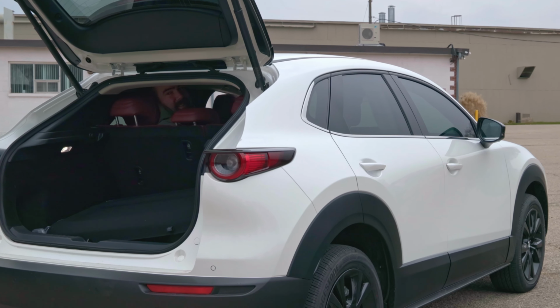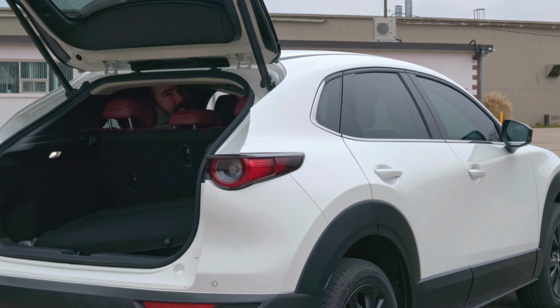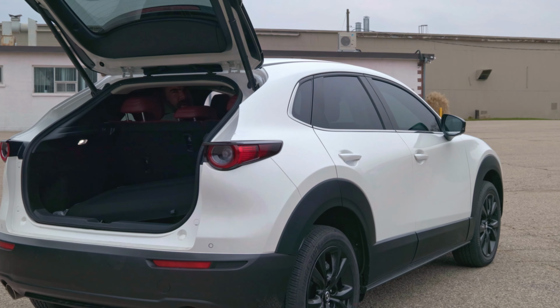Well, the good news is that the CX-30 does have cup holders back here. We can't say the same thing about the HR-V. And, well, it does have a very nice new car smell. So there's that as well. What's that noise?